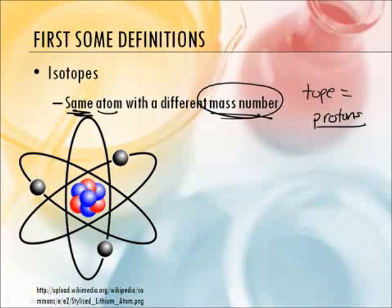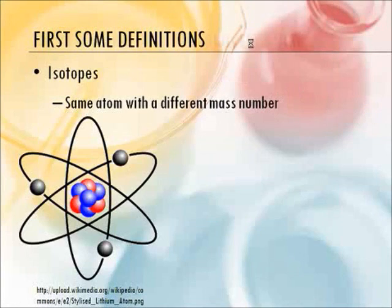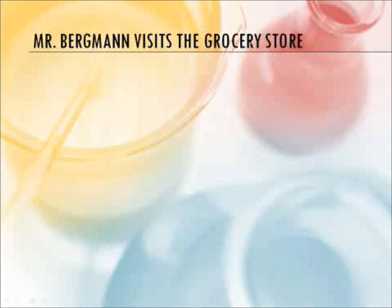Mass number, that's a new one. Well, mass number makes sense. Mass is how much stuff there is, how much matter. The mass number is a number, so it's how much it weighs, sort of. It's not weight, it's mass, I know. All right. Now, why don't we take a trip to the grocery store?